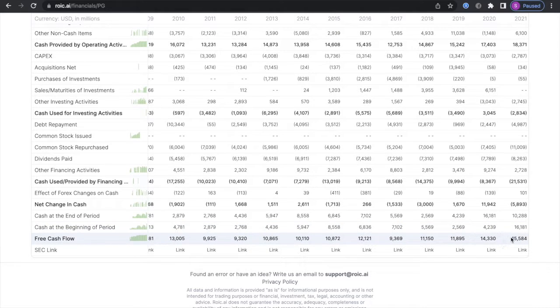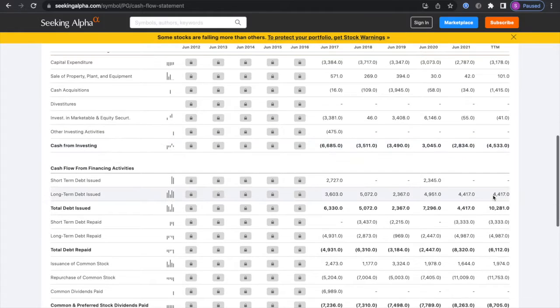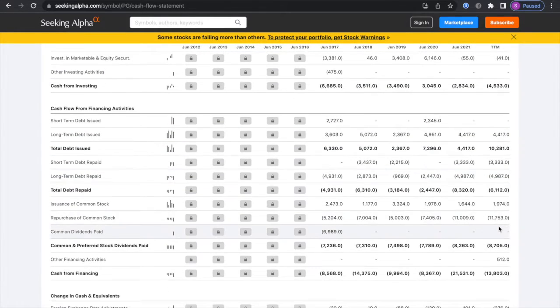Okay, let's look at 2021 free cash flow, for example. So $15.5 billion, and so they're able to afford that acquisition, they were able to repay the debt. But when it comes to dividends and buying back stock, they weren't able to afford all the things together with the free cash flow. So they obviously took on some debt to do that as well, or possibly used some of the cash they had on hand.